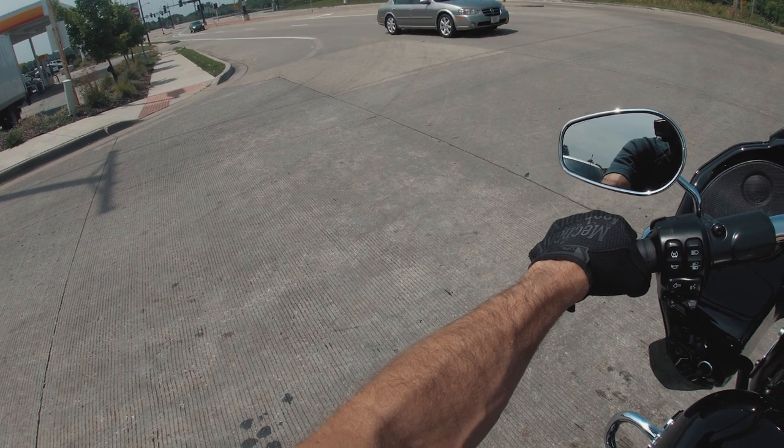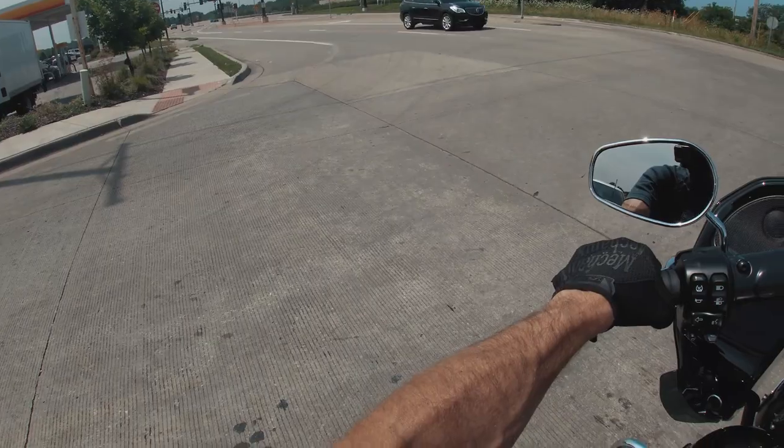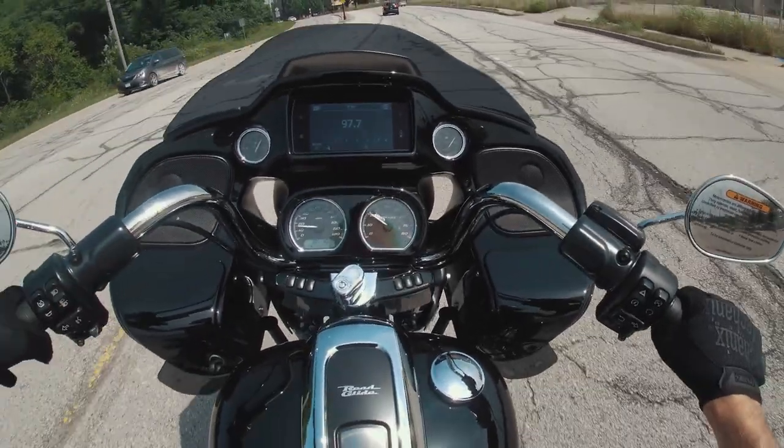Hate this corner. Cars come flying through that little diamond thing up there. You just never know. Got to be careful. All right.